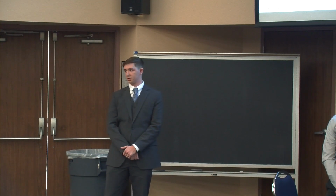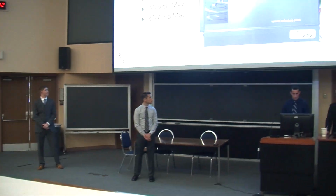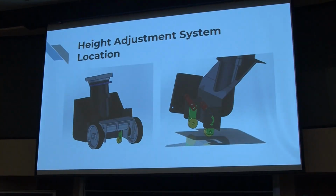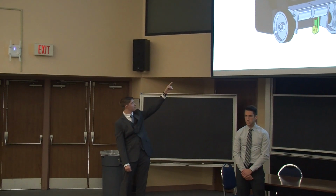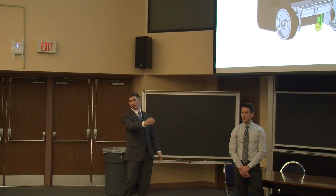Do you have any questions? Can you go to your design, please? So which direction is it moving? It is moving forward. So right here is the back. So that big black piece, that's the inlet chute to where the snow will go into and pull it out.